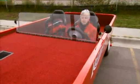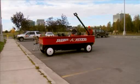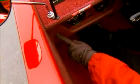We do have a heater in here. Here's the heater. Well, as long as weather permits. Oh, that's the horn. Right here.